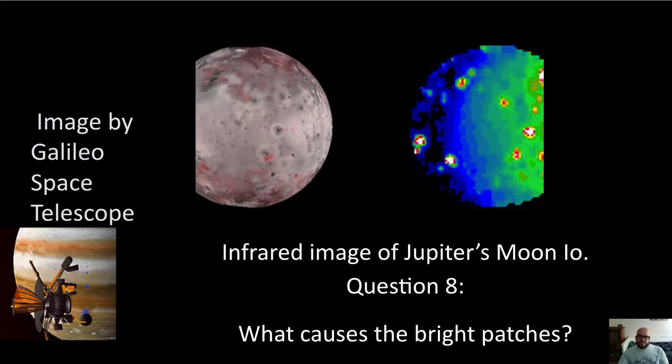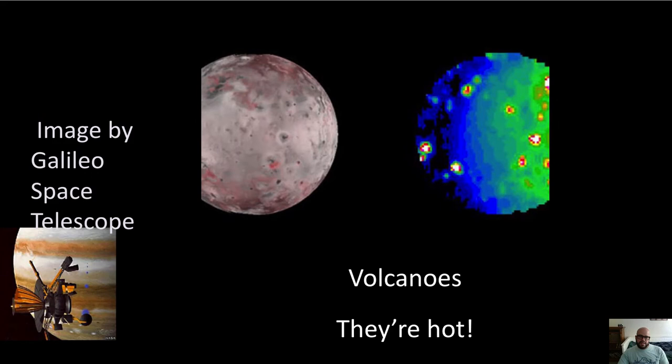So question 8. This is Jupiter's moon Io. What is causing these bright patches in infrared on this moon? These are brought to you by Galileo, the space telescope, not by the person. He's been dead for a while. So yeah, pause. Volcanoes. These are hot spots, or hotter spots than the rest of the surface of the moon Io. And those are most likely caused by volcanoes.